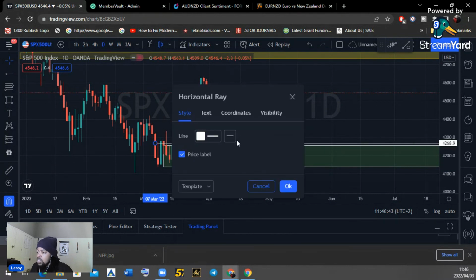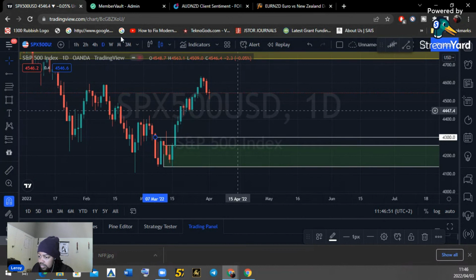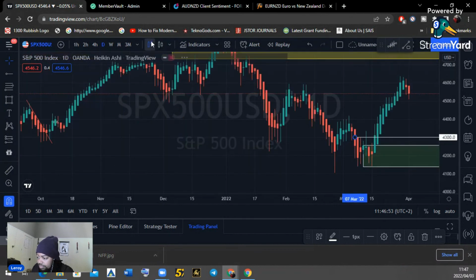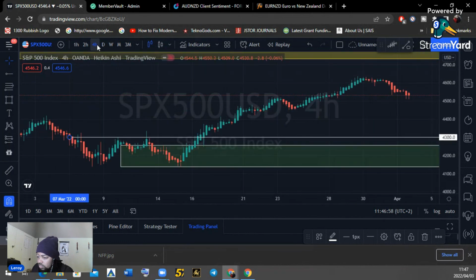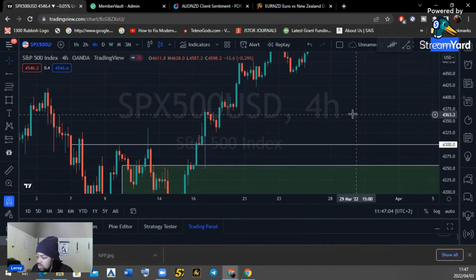So there are a couple of options. Number one, you want to see what 4,300 looks like. Let's see what 4,300 looks like. Heikin Ashi, and then H4, and then normal candlesticks. Okay, so 4,300 has already been used, right?